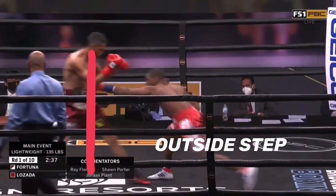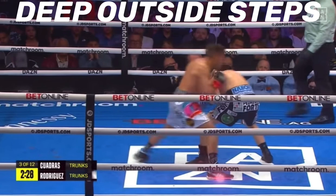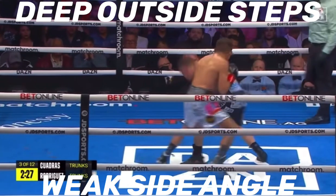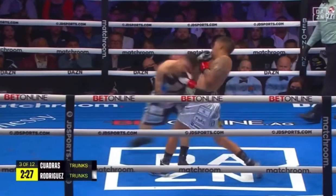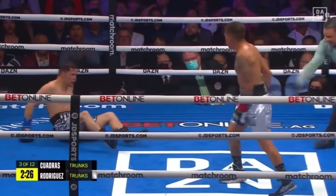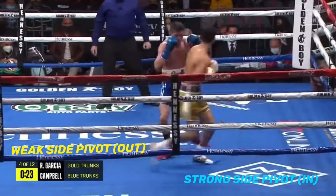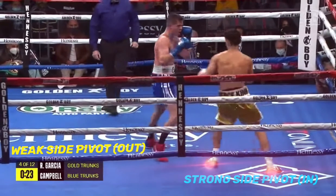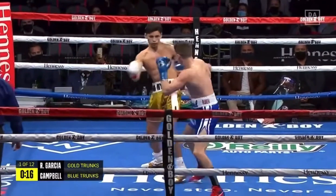Either the inside or outside step can be done relatively safely, but most fighters and trainers preach the outside step typically because of the angles on the weak side that an outside step can create for offense or defense, and the risk of the more powerful backhand of your opponent being aligned if you step inside. Defensively, outside foot positioning means you can pivot out towards the weak side, whereas the inside foot position clearly leaves the opponent's foot as an obstacle in the way of the pivot out towards the weak side and leaves pivoting in, hypothetically towards an opponent's power, your only option.